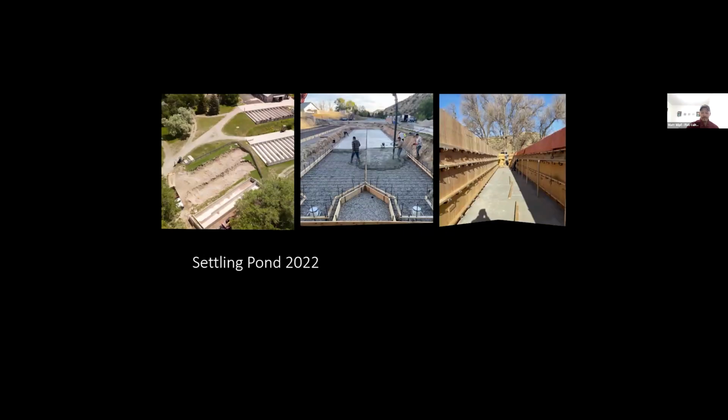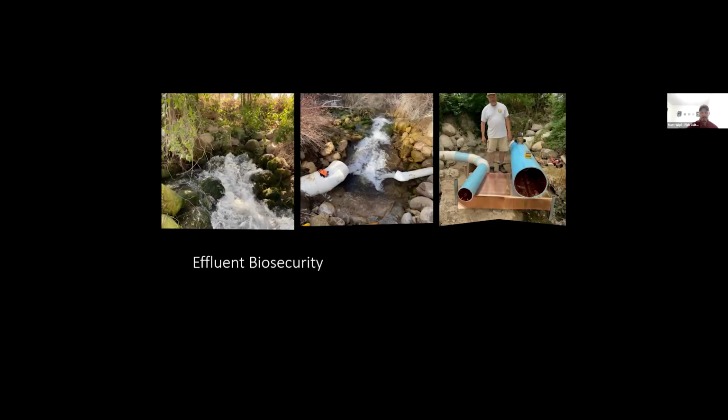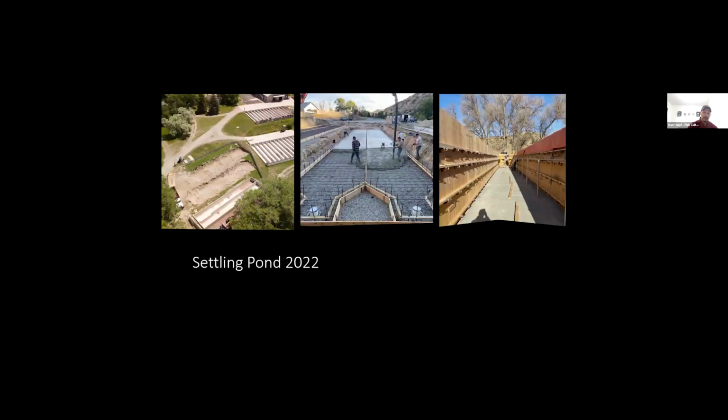So we talked about, that was, sorry, I'm going to go back. That was the end of 2020. We were super happy. Everything was great. In 2022, we had another AIS inspection, and those old settling ponds that were the original raceways from the 1945 build, one of those had a crack in it, and at least a snail, because they can reproduce asexually, survived the original decon, and we found more snails in there in 2022.